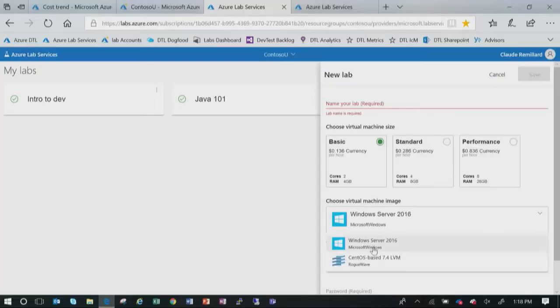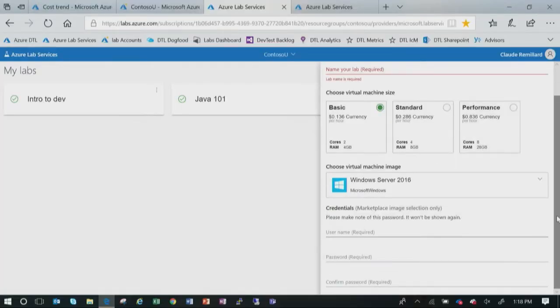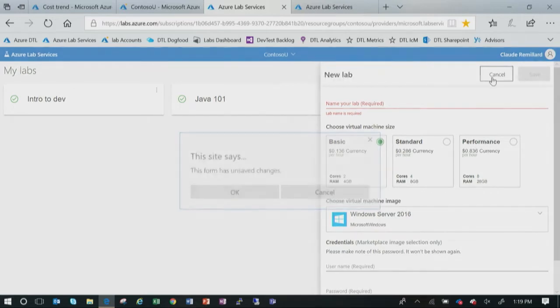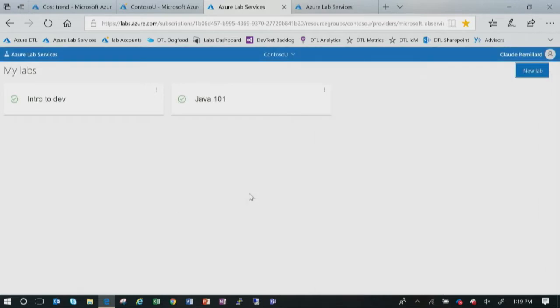Got it. Then you can pick the base OS. Let's say I'll take Windows, and then you just put the username and password that you want the students to use to get into the VM. So I won't go through the creation. I'll go to one that's already baked. Cake. Sure. So let's go into this lab.